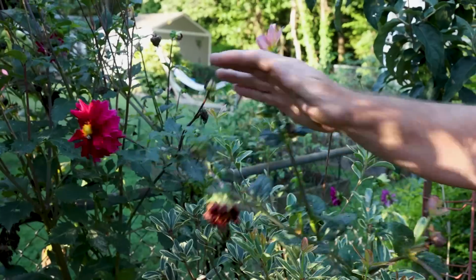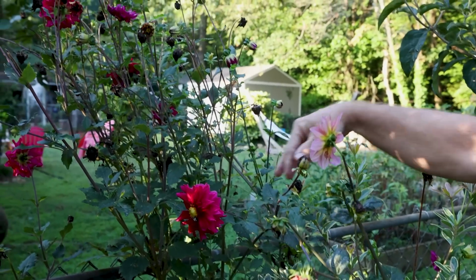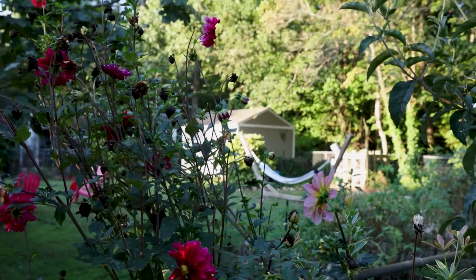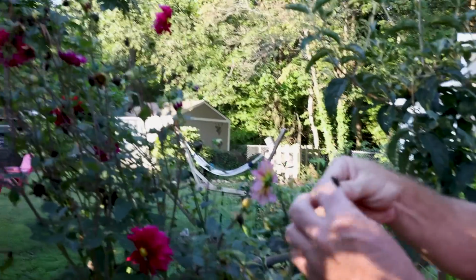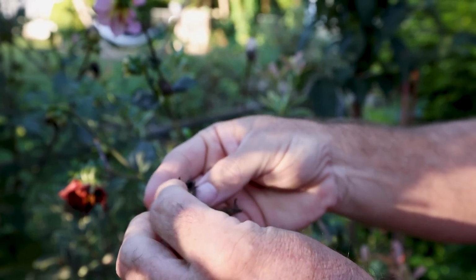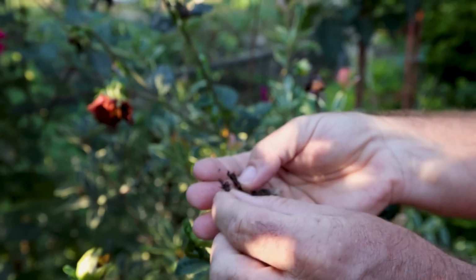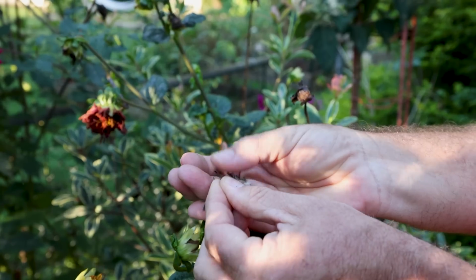They could be looking a little better than they do if we came out here and deadheaded these and just in general cleaned them up, staked them a little better. They could look a little better right now, but we're actually waiting for these seed heads to fully form and dry out. If I open this, you'll see the amount of seed that's in there toward the middle. All these individual papery things are the seed attached to them.